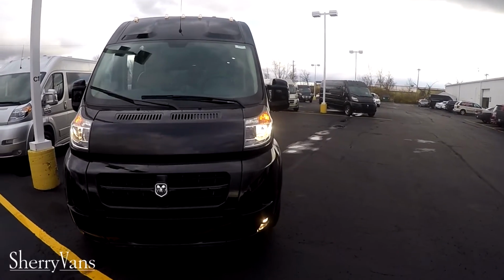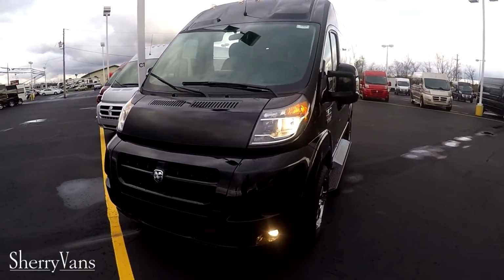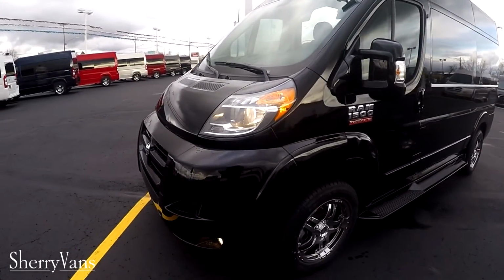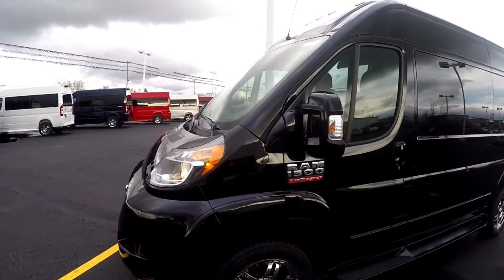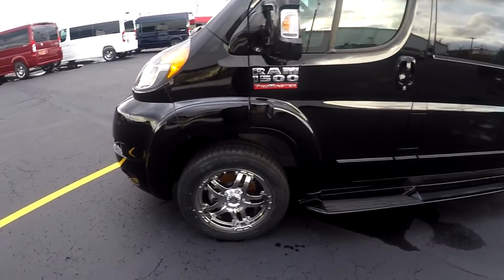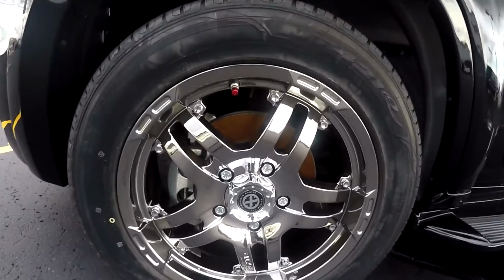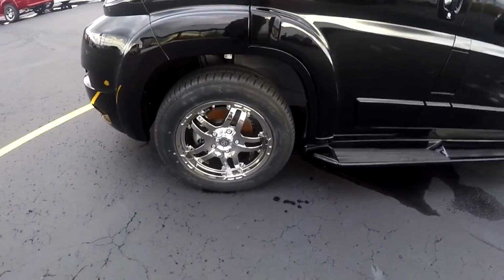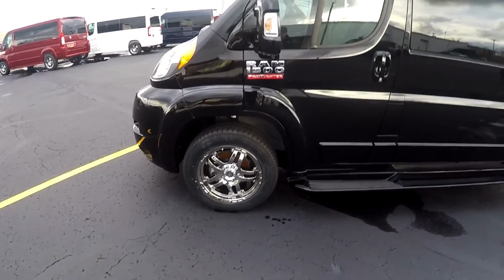Now moving along, you'll notice that all of our body panels have been painted to match, such as the front fascia, the fender trim, the mirrors, door handles, and of course the running boards. Now this particular van does feature an 18-inch wheel. It is a triple plated chrome wheel by American Racing.